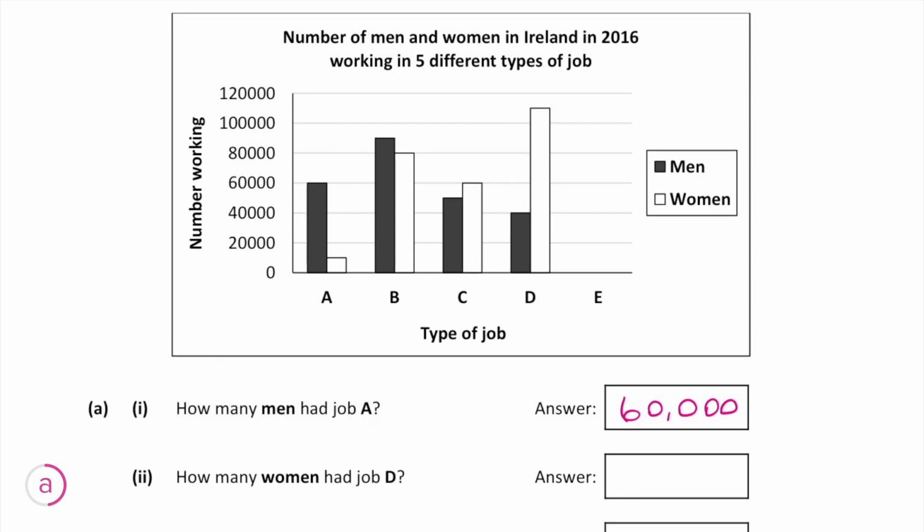In part 2, we're asked how many women had job D. Looking at the diagram and going over to job D, we can see that the box for women ends between 100,000 and 120,000. So halfway between these two numbers is 110,000, which is the amount of women that had job D.